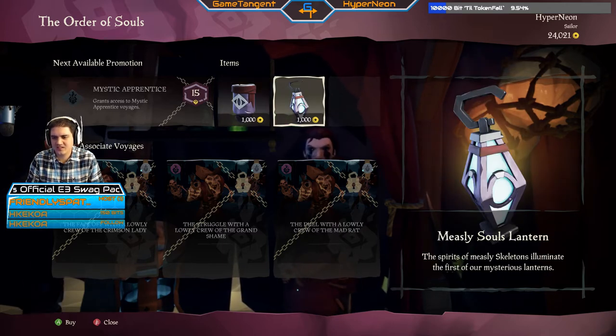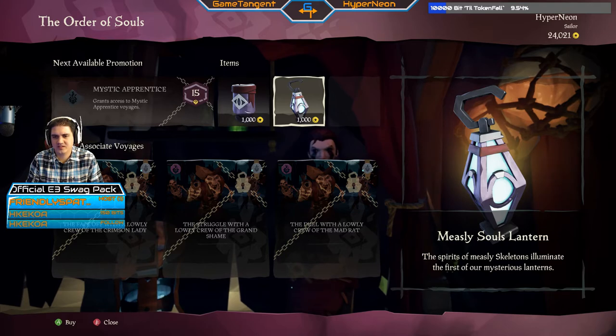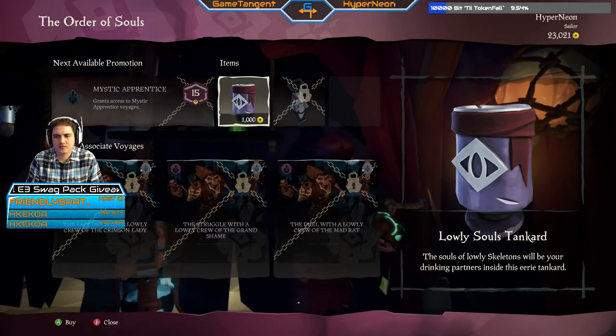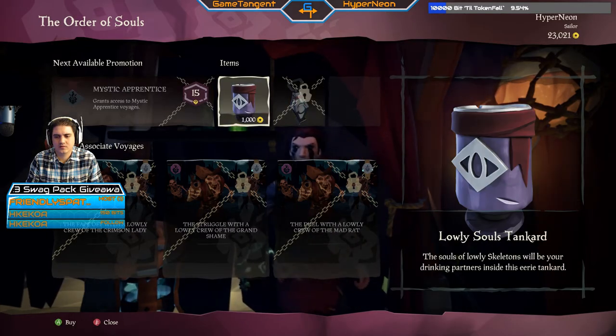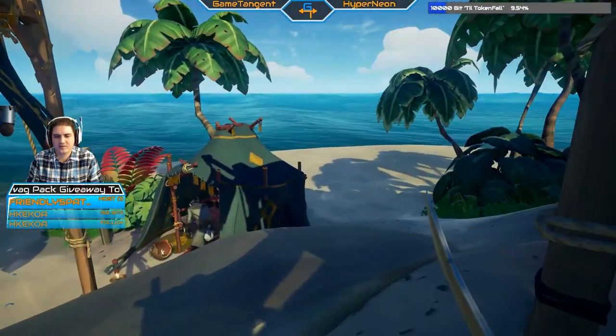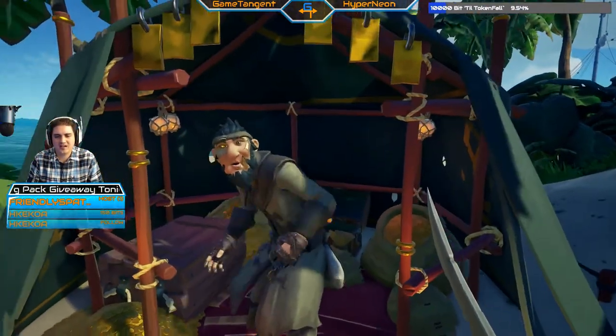The spears of measly skeletons illuminate the first of the mysterious lanterns. Yeah, I'm gonna buy that. I like that lantern. That's pretty. But if I get to rank 20, I'll get a different lantern, apparently. Yeah, she said that, like, your first lantern or whatever. What's this gold? I didn't realize they had their own stores.